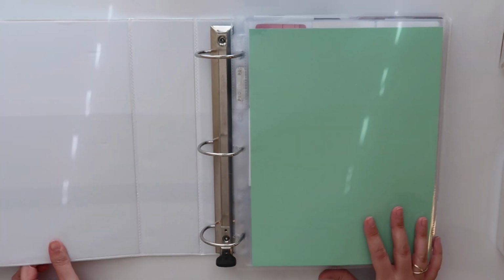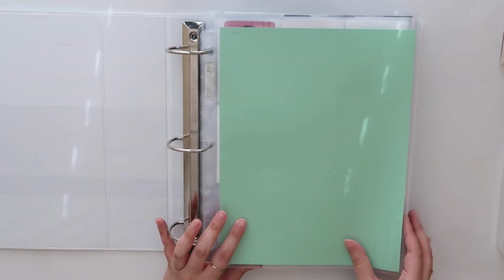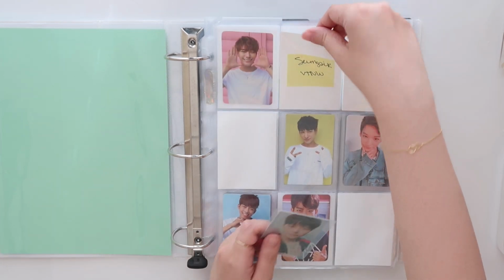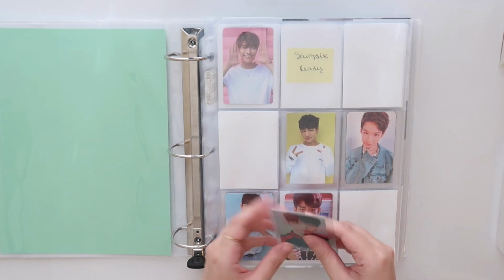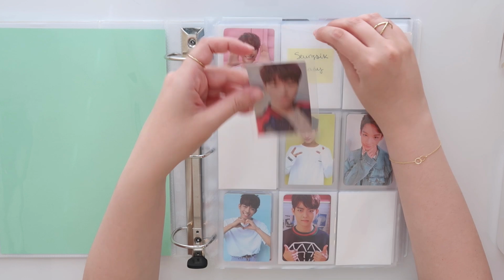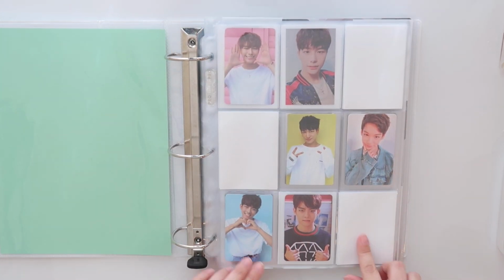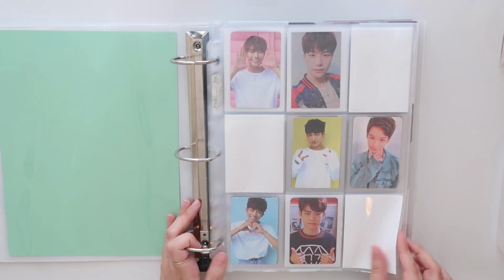And now my Victon binder. I have a lot of Seungsik stuff to put away. So I have his card right up here, Voice to New World. And I think this is first press because of the pointy edges, and the other ones are rounded because they're not first press.